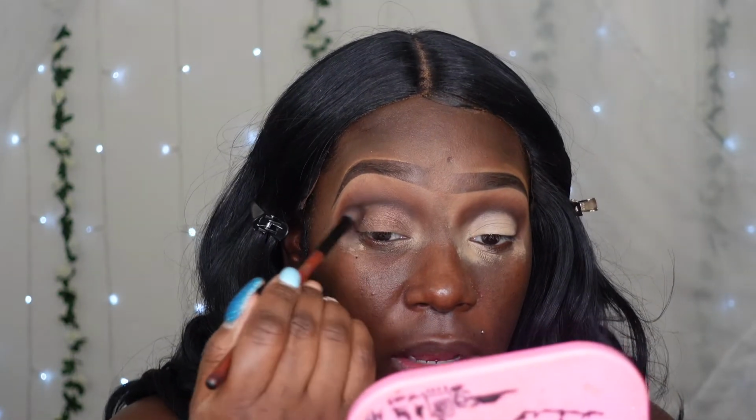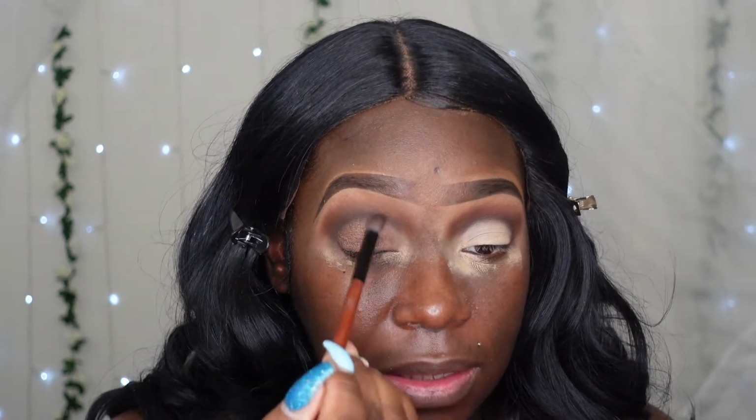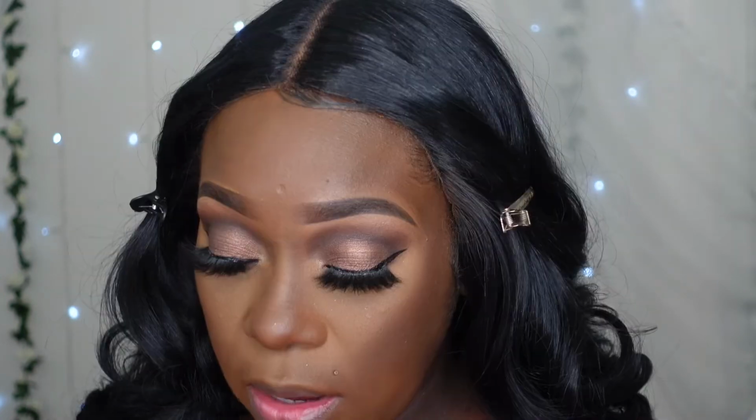With nothing added onto the brush, I'm just going to go back in and buff out that color that was in the crease so that it can blend very nicely with this lid color. Alright, so this is what my face is going to be given for the time being. I'm going to quickly do lips and blush. And I'm going to start off with my lips first.